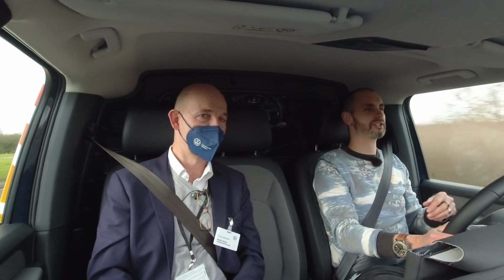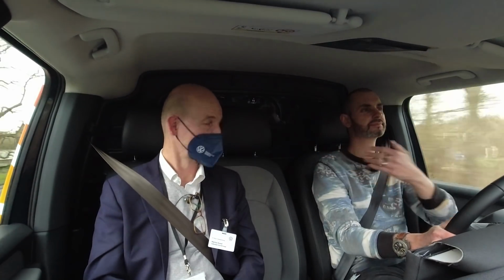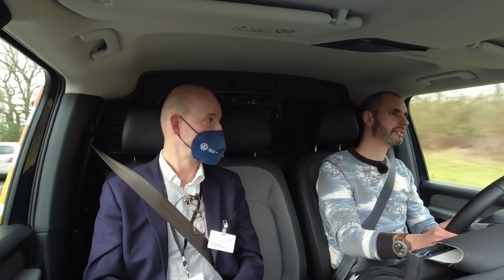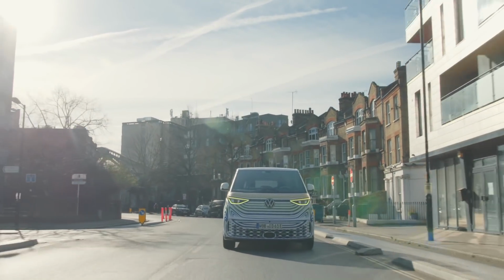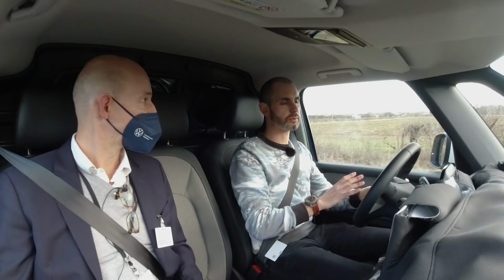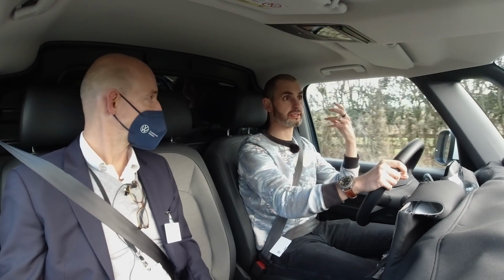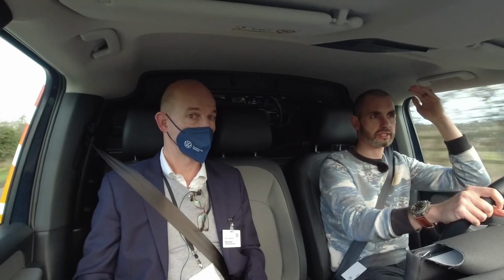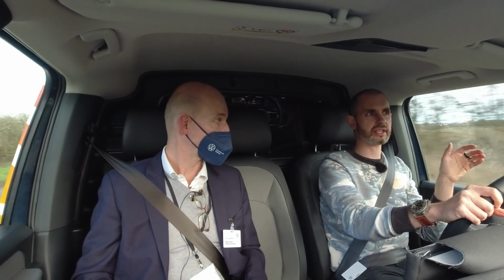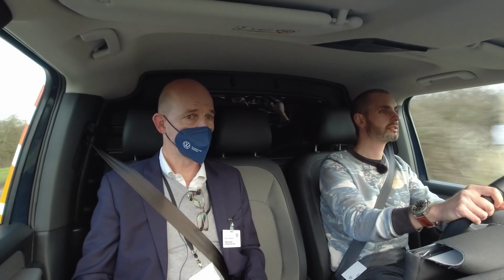High driving position, van version, which is what I'm driving today, the cargo, and then of course the MPV version is just called the Buzz. UK will get deliveries of these in October. So this is the standard wheelbase. You'll be able to buy a longer wheelbase, both van and people carrier. It's slightly wider than a T6, but it's lower in roof and shorter in length.